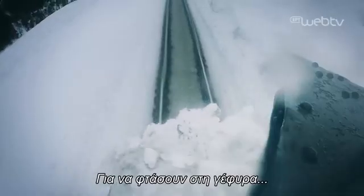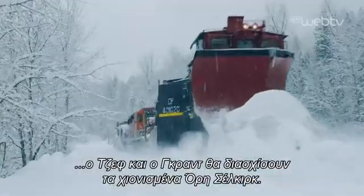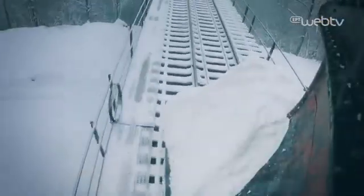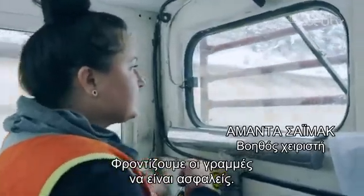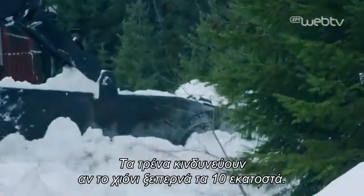To reach the bridge, Jeff and Grant must first guide their coal train through the Selkirk Mountains that are currently buried in snow. Our job just involves making sure the track is secure for trains to go across country. Trains can't run safely if there's more than 10 centimeters of snow on the tracks.